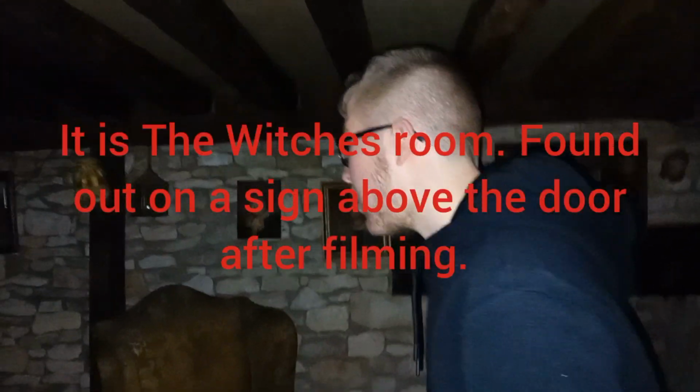Right. This is the upstairs. This is where it leads upstairs. Of course, it's very, very steep. If you were drunk walking down these, you'd fall over. This is the room here that I believe is very, very haunted. I'm not sure if it is, but I think this is the witch's room. If I'm wrong, I'm sorry.